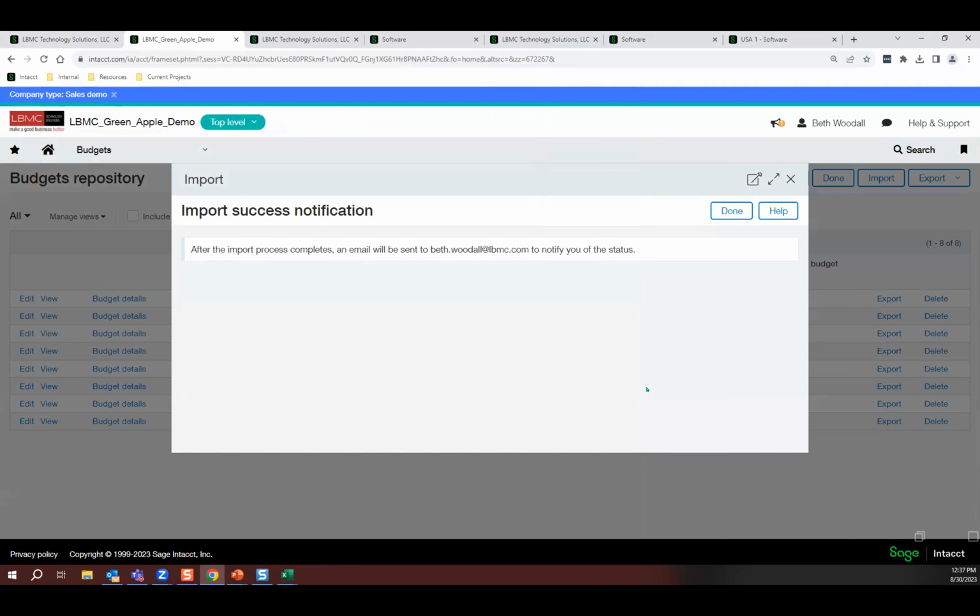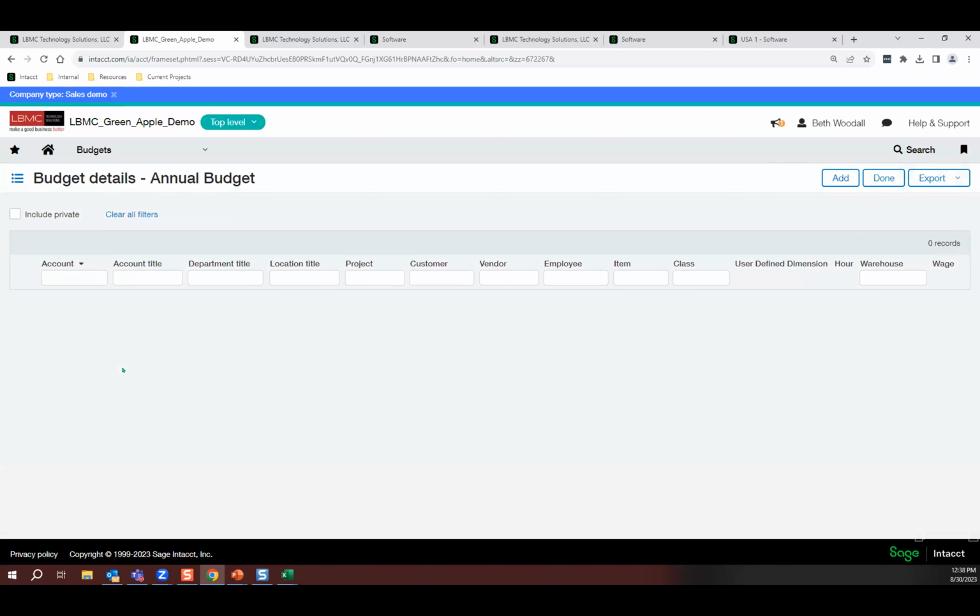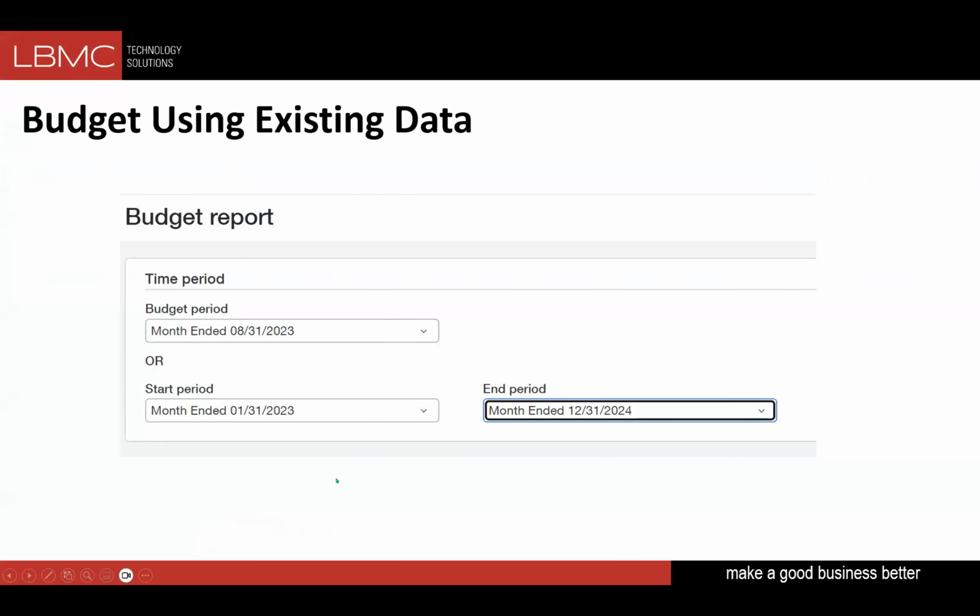So while that's going, a couple of things to keep in mind. If you get your budget ID wrong, it is going to error the whole thing out. We want to make sure that we're verifying those amounts are formatted as text, that they don't have dollar symbols, they don't have commas. We want to make sure that it truly is just a really clean CSV file for upload. Now, once it finishes uploading, you will get a notification that it was either a success or a fail. So we are going to go ahead and look at that. I'm going to hit budget details next to our annual budget. Okay, well, it's still processing. So I'll let that process and we'll hop back over into our presentation here.